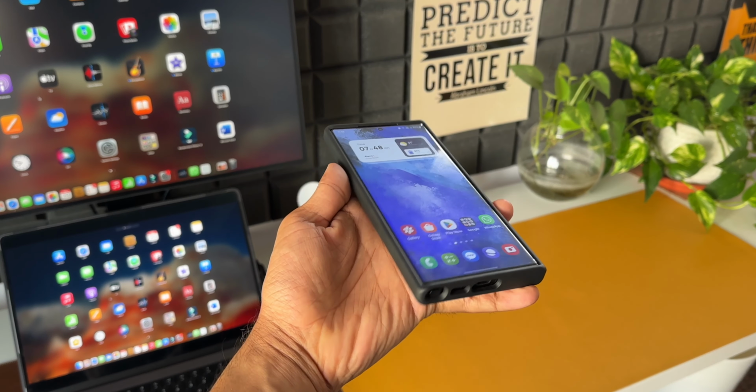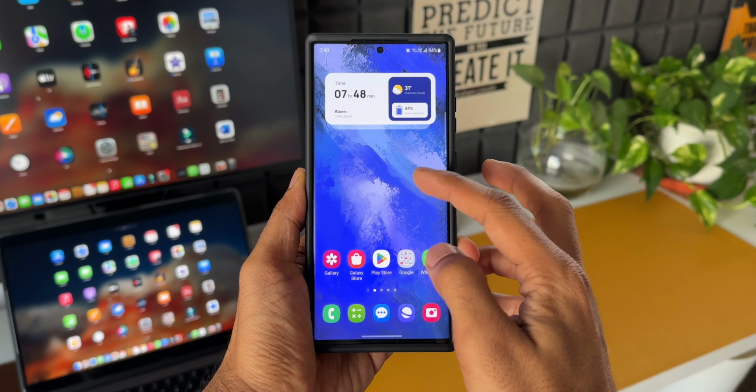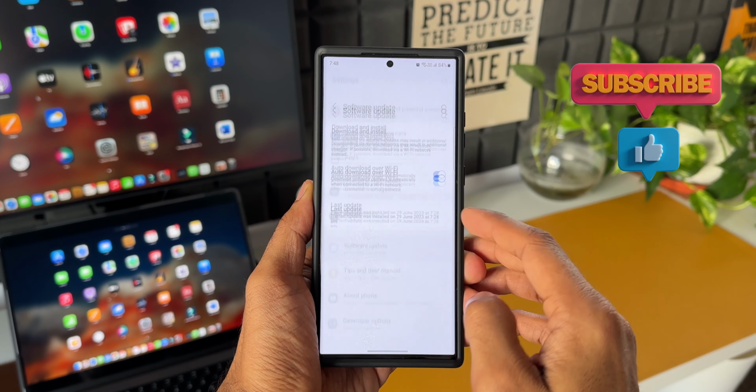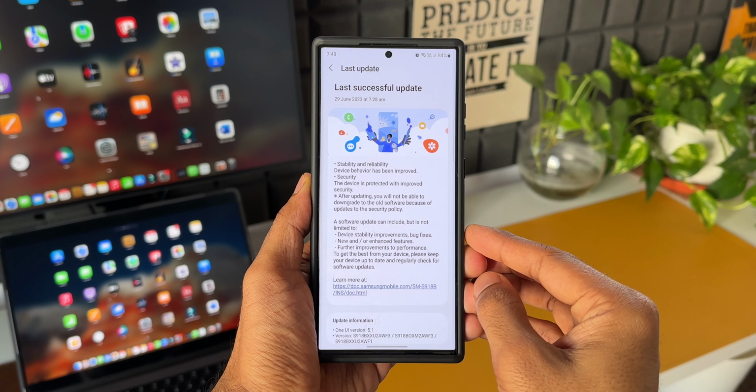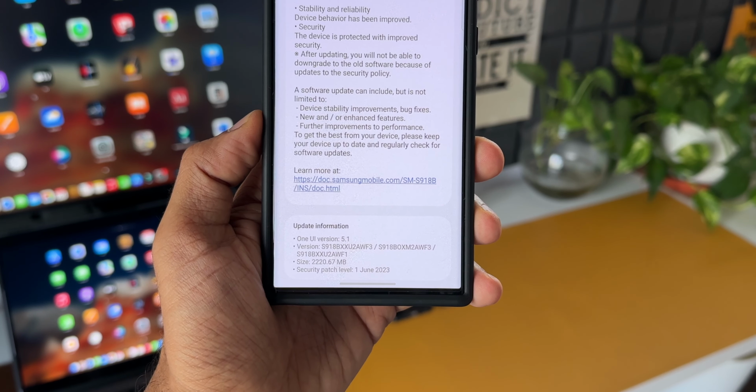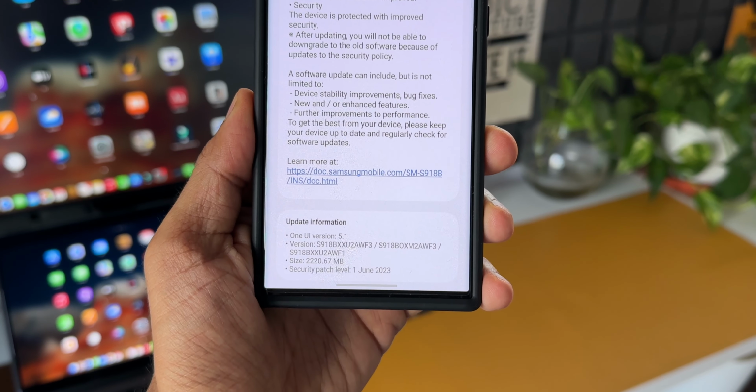Now you don't really have to be excited about this update because this is not going to bring too many changes. It's more about device behavior improvements and stability improvements. As you can see the changelog, it does not talk about any new features here. The size of the update is 2.2 GB and the version number ends with AWF3 and AWF1.